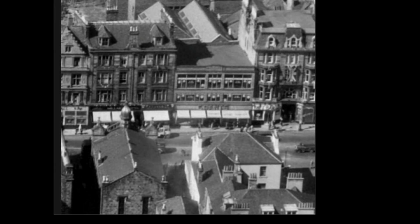And that kind of white building on the corner used to be a savings bank. That's Station Road there. And on the right there you'll see the Douglas Hotel. That caught fire at one time, and the top half of that building isn't there anymore.